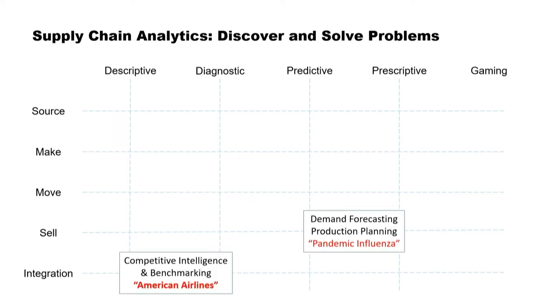Now, for predictive and prescriptive analysis, we also did a teaching module on demand forecasting and production planning for pandemic influenza. Everybody knows that recently, I think Moderna and Pfizer threw out millions of doses of COVID-19 vaccines. Now, don't blame them for planning, because nobody can plan so well, since demand is so uncertain.